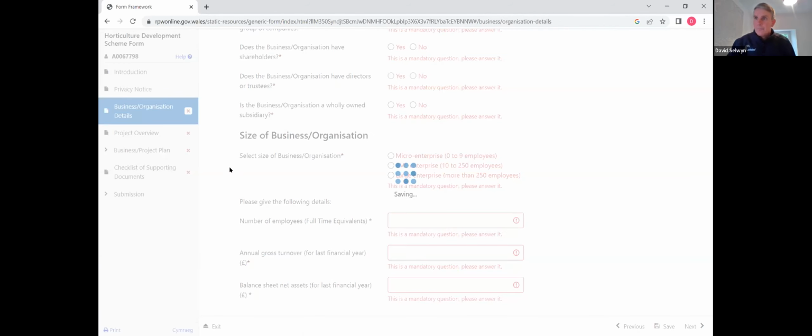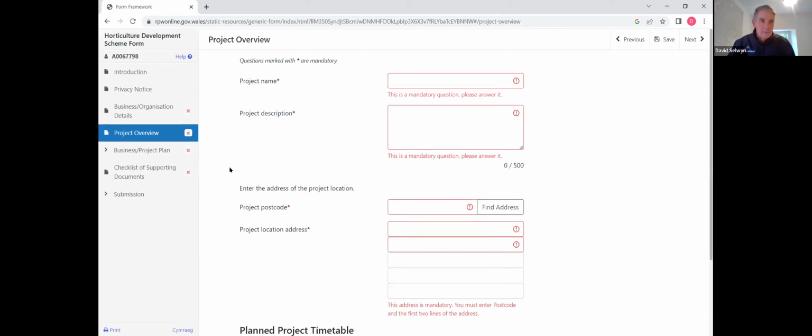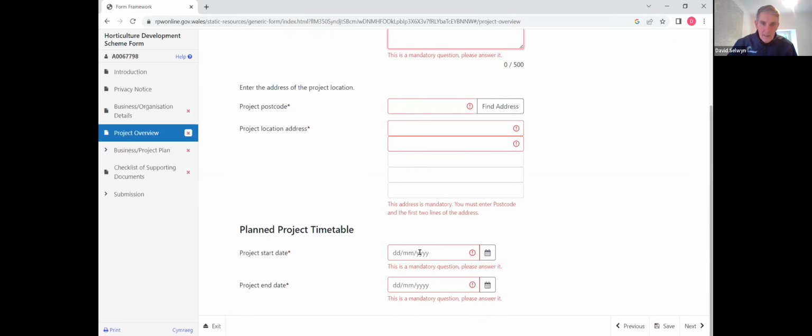Okay, your project overview. You've got to give your project a name, be inventive, be exciting, or just do what it says on the tin, whichever way. Project description: you've got 500. These are characters, not words. So that's 500 characters to describe your project. It's not marked. They sometimes publicise this. If they give you the grant and publicise that they've given grants out, this might be what they use to describe your project. So just be mindful to write something that describes what you're going to do really well, but that you don't mind potentially being shared at a later date. Then project postcode and location, and your start and end date. Again, nothing too groundbreaking.